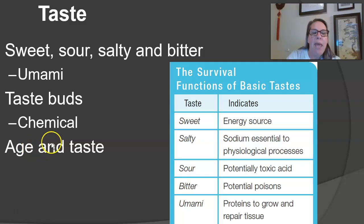Okay. Age and taste. As we age, which is a reoccurring theme that we'll talk about here, our sense of taste decreases. I always kind of laugh at teenagers that love the super sour candies, like the Sour Patch Kids and those kind of things. As you get older, you really don't want to eat those really super sour things. You might not want to eat anything that's really, really super spicy. You tend to prefer more bland things as you age, just because your taste buds change and they don't regenerate as well as they do when you are a younger person.